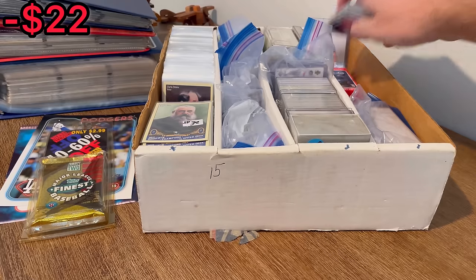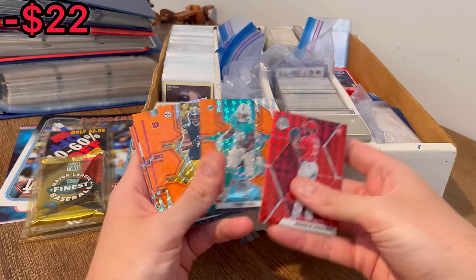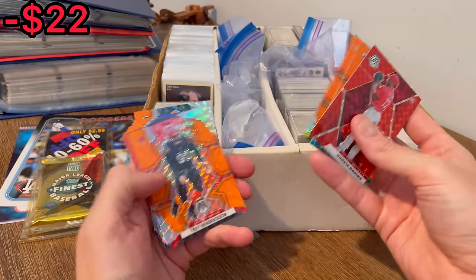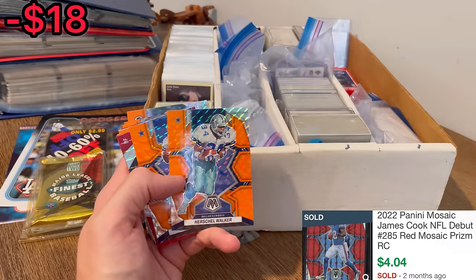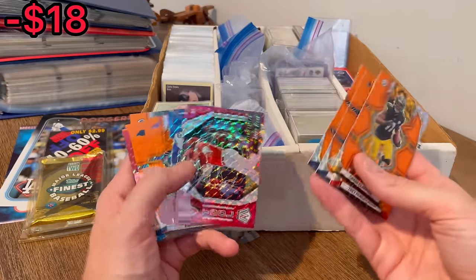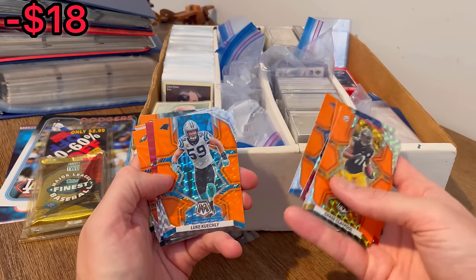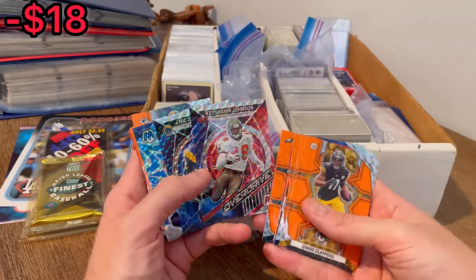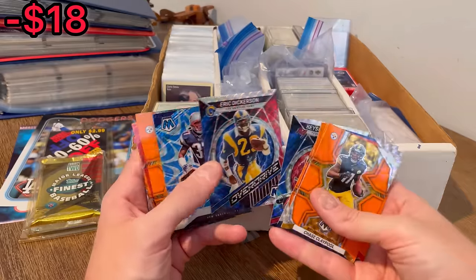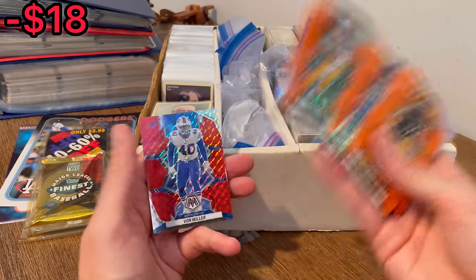We got a box of something down there. Medina. Mosaic Red, rookie. Oh, Tyreek Hill, fluorescent orange. James Cook, red, that may be resellable, nice. Herschel Walker, nice. Staubach, ooh, a Mike Trout, red. Von Miller, Luke Kuechly, nice. Keyshawn Johnson, Overdrive, Eric Dickerson, Rodney Harris. There we go, Brett Favre.